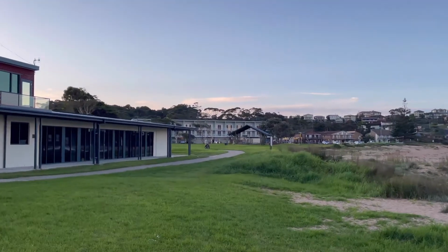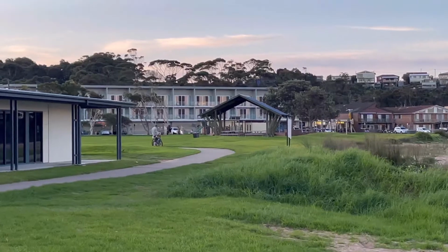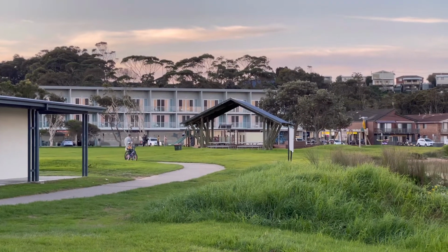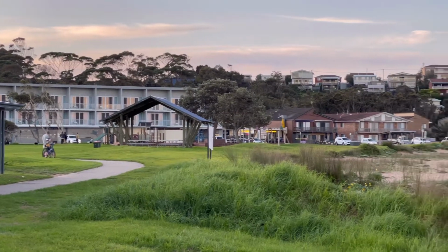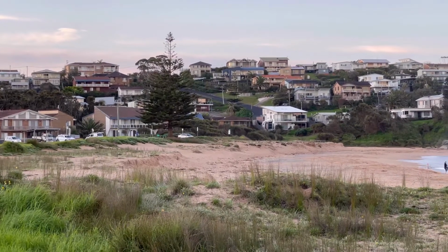So that's the area that's going to be developed: outdoor sheds going down, additional paths, an outdoor exercise park, and more play equipment for the kids. And a viewing platform over there near that Norfolk Island pine tree.